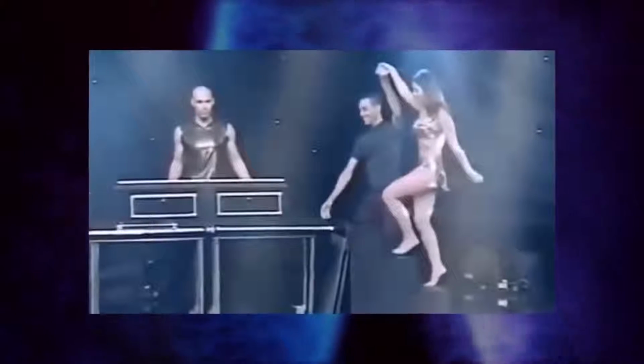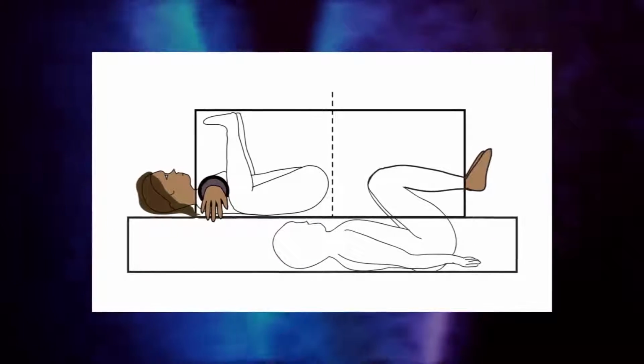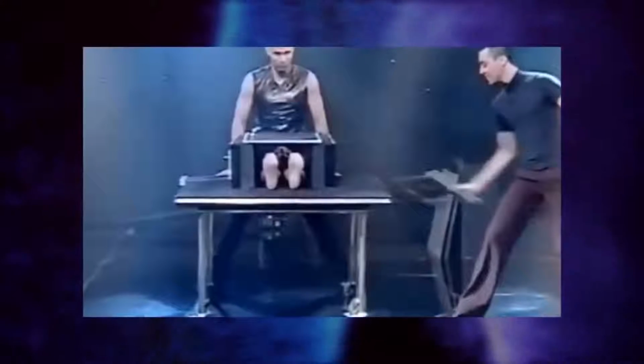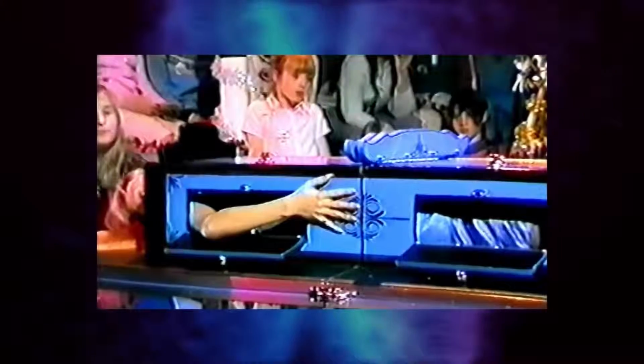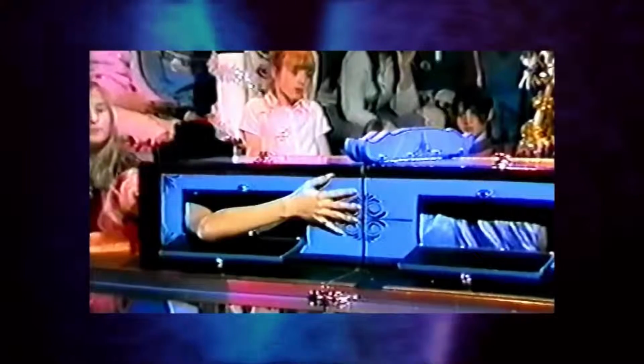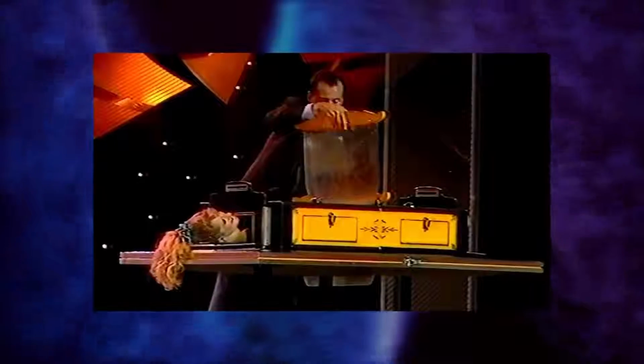However, one of the assistants is kept hidden. When the assistant is placed in the box, she will bend herself in half, but you won't know this. In the bottom half of the box, the other assistant is bending herself in half but leaving her feet hanging out for the audience to see. When the audience looks at the box, it looks as if there was just one woman lying there. When the magician cuts the box in half, it looks like the woman is being sawed in half.